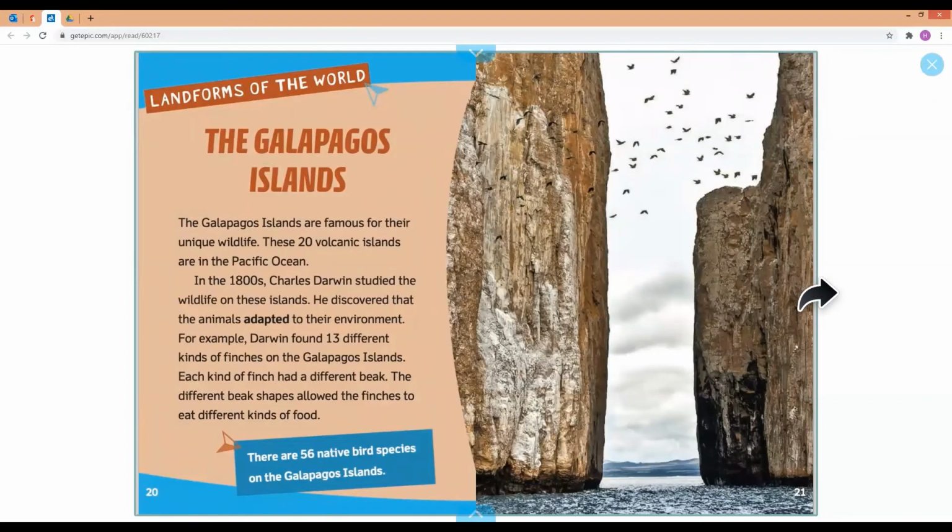Landforms of the World, the Galapagos Islands. The Galapagos Islands are famous for their unique wildlife. These 20 volcanic islands are in the Pacific Ocean. In the 1800s, Charles Darwin studied the wildlife on these islands. He discovered that the animals adapted to their environment. For example, Darwin found 13 different kinds of finches on the Galapagos Islands. Each kind of finch had a different beak. The different beak shapes allowed the finches to eat different kinds of food. There are 56 native bird species on the Galapagos Islands.